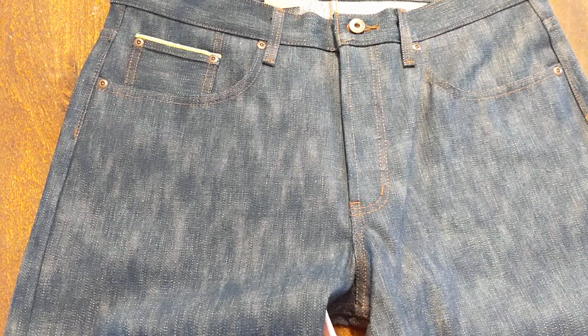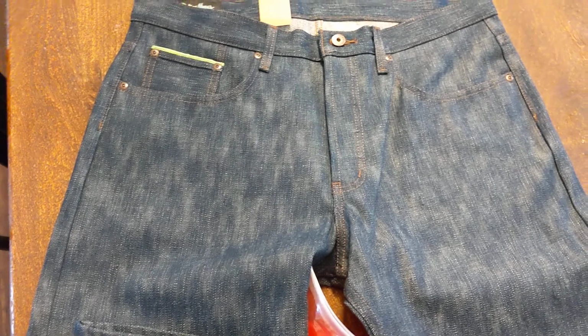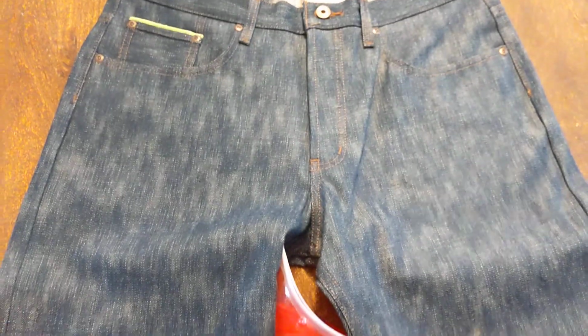And if I size down, the next size down is usually about 2 inches, depending on the pair, and I'm like, no, I'm good. I want to be comfortable. And these have a strong taper from the knee down, which I like, but they're a higher rise in the front and back, and a little more room in the thighs, which I definitely need. So yeah, that is the first look at them.